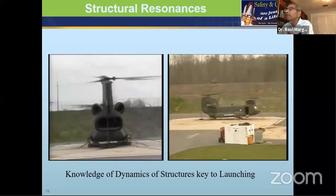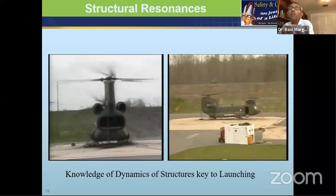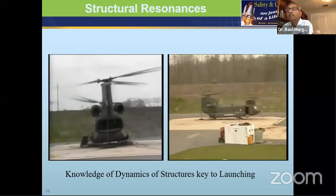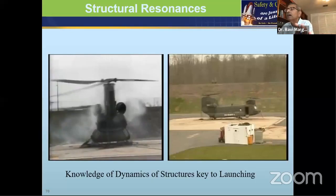So this is a helicopter resonance. The same kind of resonance happens in a rocket engine blowing up. I can't show you that, I don't have a good picture of it. But this is a helicopter full-scale loading, goes into resonance and fails. Next slide.